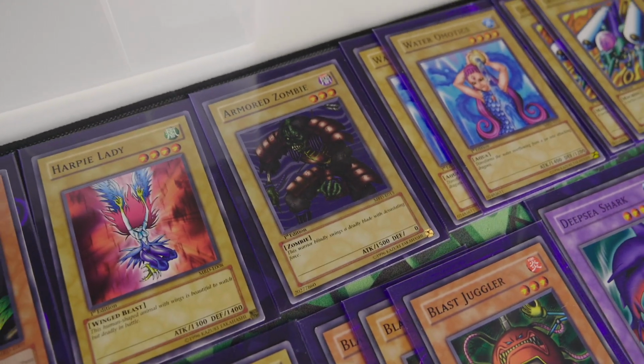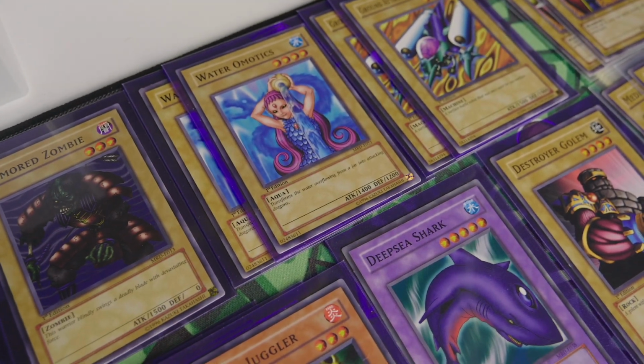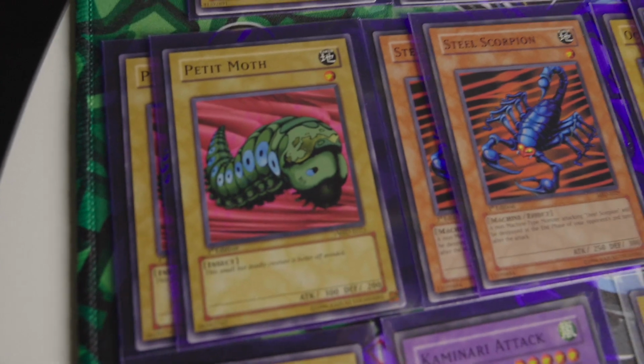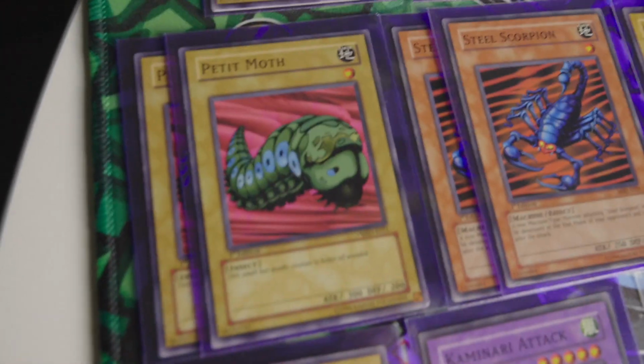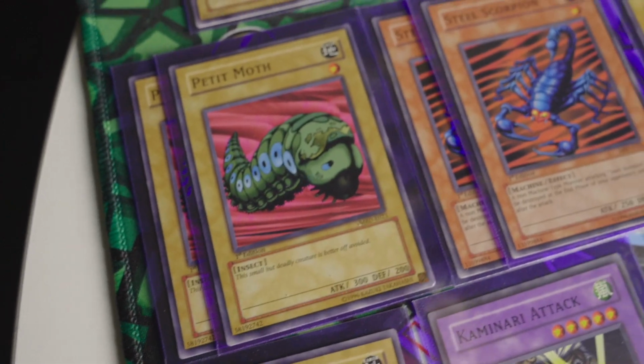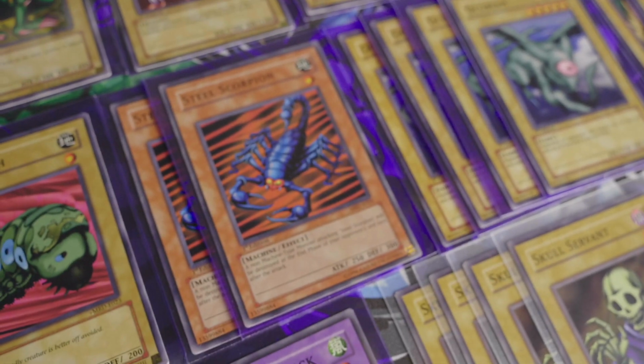Zombies, also love zombies. Water Omodix. How do you even call that? How do you pronounce that? This thingy. Wow. We also have our Petite Moth. I love this card so much. Once again, it's one of those iconic Weevil Underwood insects, and so just very happy to have it. Steel Scorpion, I personally don't care about.